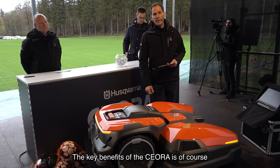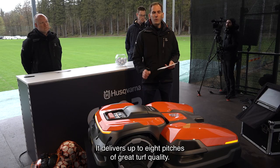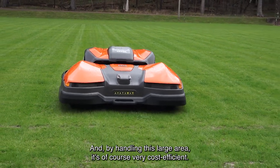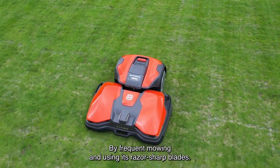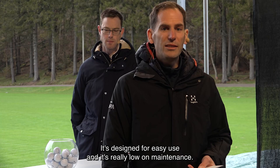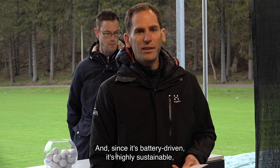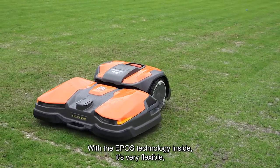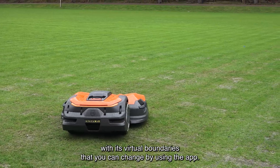The key benefits of the CEORA is, of course, its high capacity for the area. It delivers up to 8 pitches of great turf quality, or 50,000 square meters. And by handling this large area, it's of course very cost efficient. CEORA delivers great turf quality by frequent mowing and using its razor sharp blades. It's designed for easy use and it's really low on maintenance. And since it's battery driven, it's highly sustainable, but also lightweight and low noise. With EPOS technology inside, it's very flexible with its virtual boundaries that you can change by using the app.